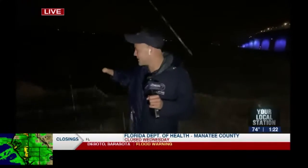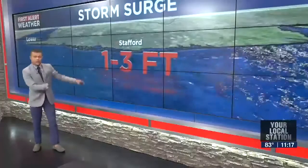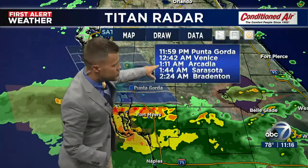If you just caught that, a big wave just hit us. This is Sarasota Bay right now. You can see the winds have really picked up out here, anywhere from 1 to even 3 feet. Slide just a little bit further north to the northwest. And it's putting it in here right around 2 o'clock in the morning.